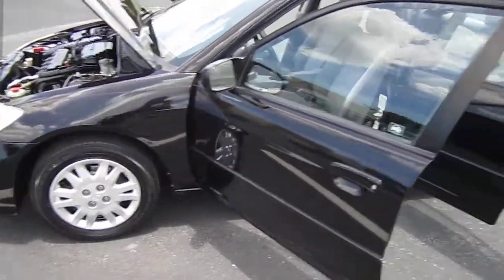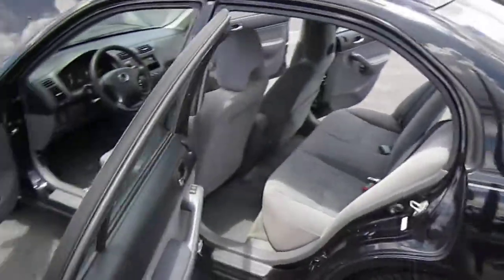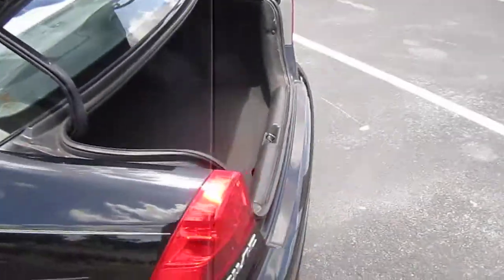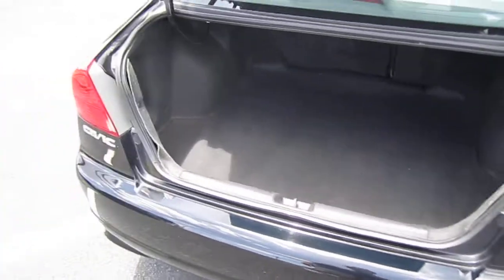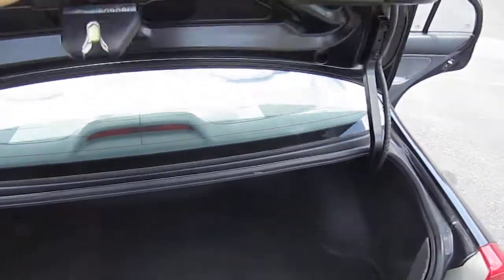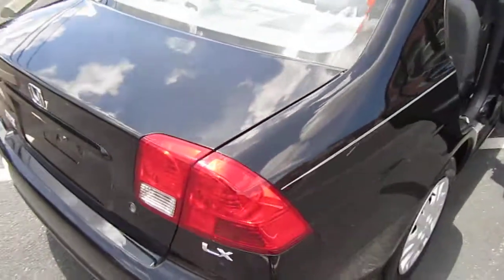Four-door sedan. This is the LX model. Comes with all your basic features like power windows, locks, mirrors, cruise control. It's very nice, very clean, beautiful color. It's Honda's trademark Nighthawk Black Pearl, and almost looks near purple, or blue purple, in the sunlight because of the blue flake. So very, very nice color, very beautiful.